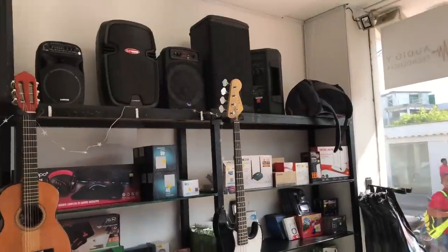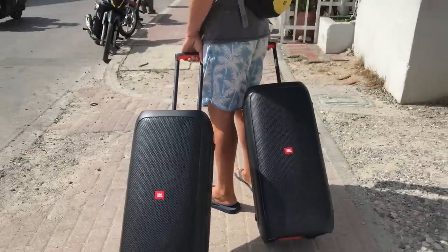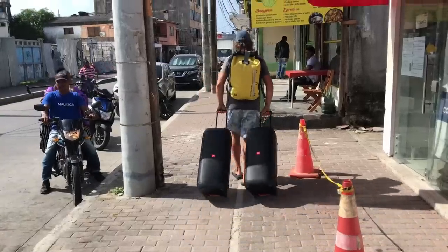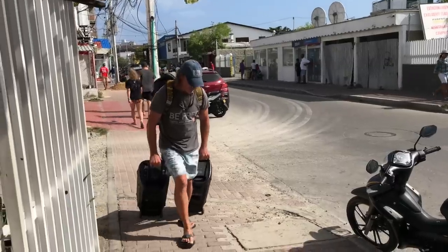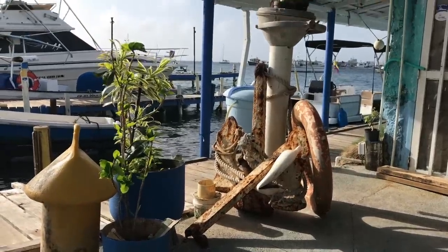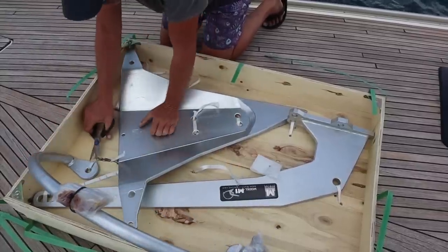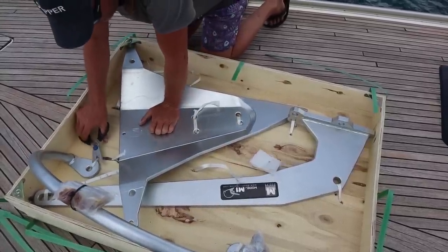It was very tempting, but not this time. I'm here for the same speakers I bought for myself last time I was here. Now I only have to bring this on board for John the Hook and a few trays of beers as well before we take up the anchor and leave. I have not shared yet how my new anchor works and for sure will do so later.